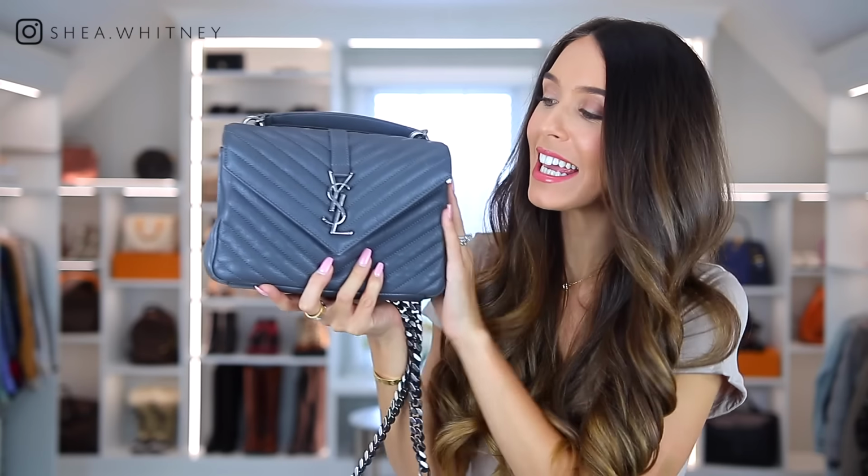Anyway, now we're gonna talk about the 5 handbags to consider when you're starting out your luxury collection. So number 1 is a good crossbody bag that you don't have to worry about, and it actually holds stuff. And my pick for this is my YSL or Saint Laurent medium college bag. This is such a good crossbody bag. I've been wearing it like crazy nonstop. I love it for so many reasons.